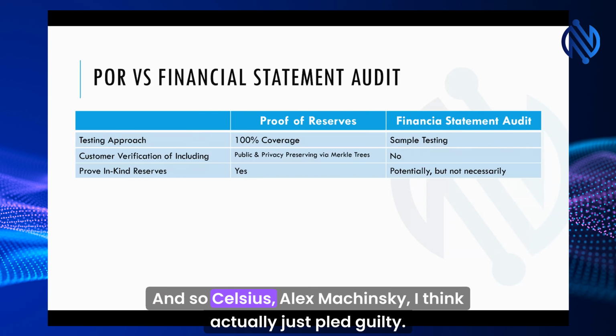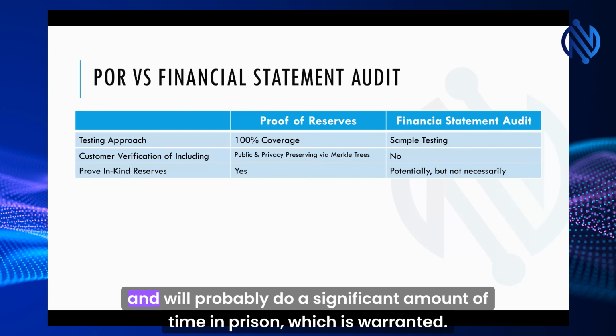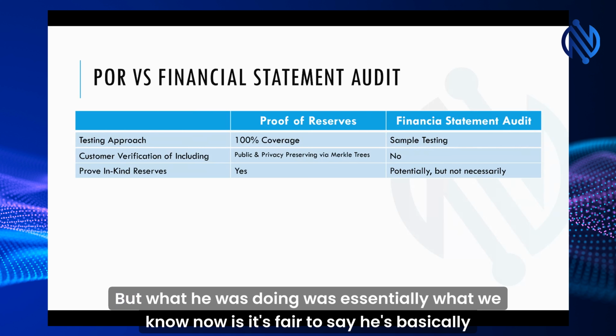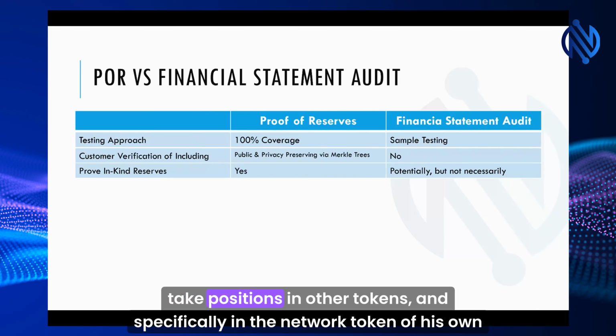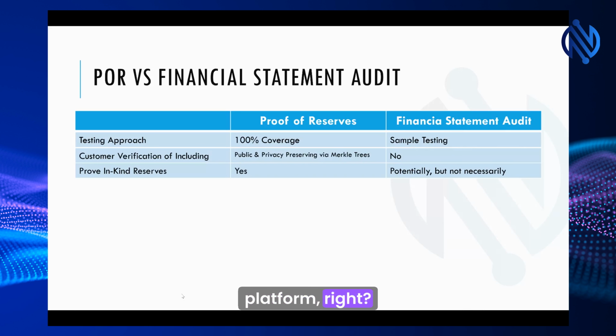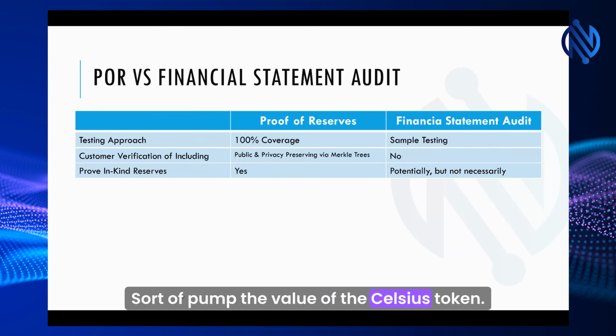And so Celsius, Alex Mashinsky, I think actually just pled guilty and will probably do a significant amount of time in prison, which is warranted. But what he was doing, what we know now, is basically taking customer Bitcoin and using that improperly to gain leverage, improperly to take positions in other tokens, and specifically in the network token of his own platform, right? To sort of pump the value of the Celsius token.